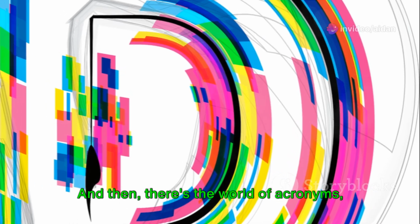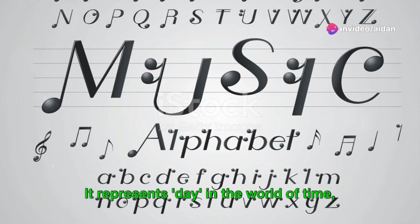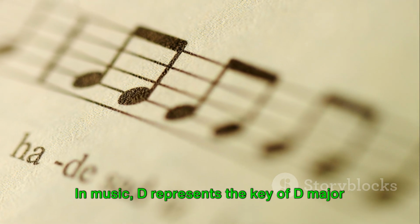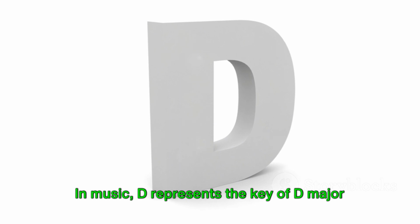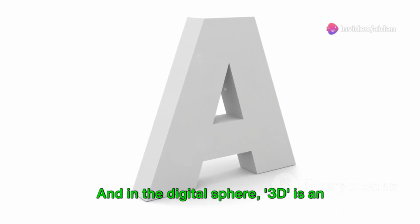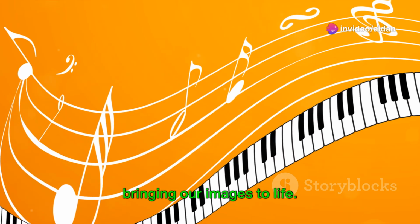And then there's the world of acronyms, where D has a starring role. It represents day in the world of time, as in BCD, before current day. In music, D represents the key of D major or D minor. And in the digital sphere, 3D is an abbreviation for three-dimensional, bringing our images to life.